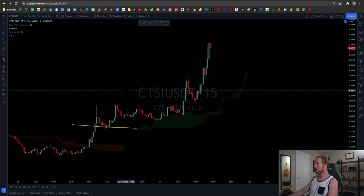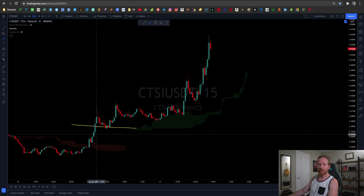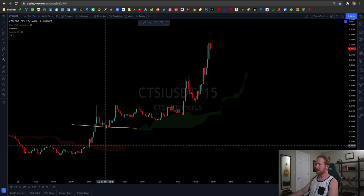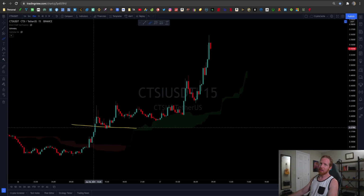We'll go to the 15-minute chart. And you can kind of see here the difference, right? If you look at the cloud on the 15, it's giving us different buy signals. Yes, that's a little earlier. That could be advantageous, but the best time to have bought would be here on the 1-hour chart.